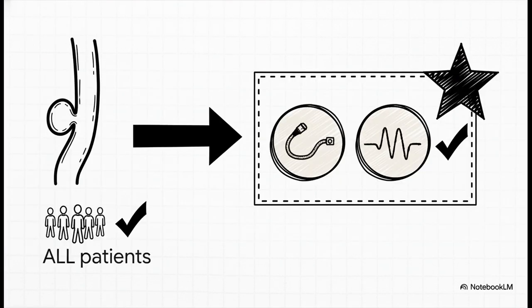And I've got to stress this because it's absolutely critical. For those sneaky, silent, middle or lower pouches, those last two tests, the endoscopy and the manometry, they are required for every single patient. Even if they feel perfectly fine and have zero symptoms, the risk of missing a serious underlying disorder is just too high to skip.